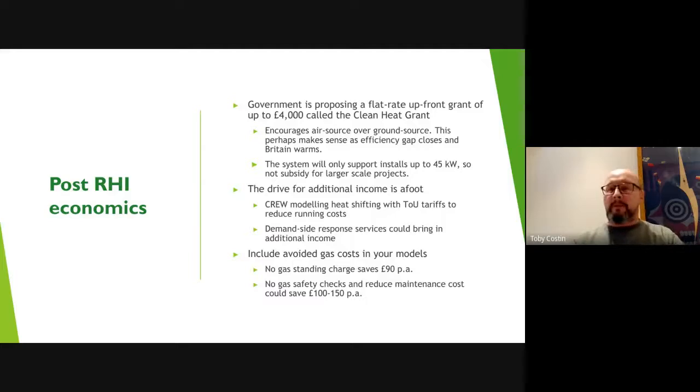So in a way, that's better than getting money over time because it's giving you a deposit on what you need to do. It's going to favour air source over ground source because air source is cheaper, and if it's a flat rate, it's really for the domestic market, not the commercial market. It's capping out at 45 anyway.